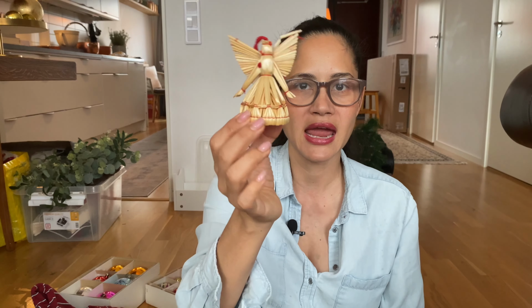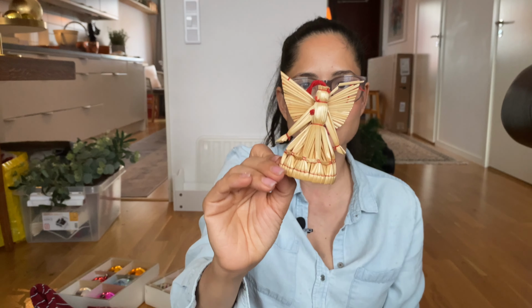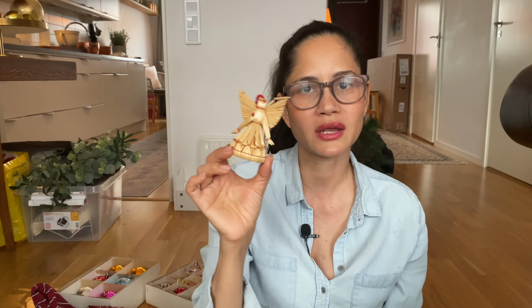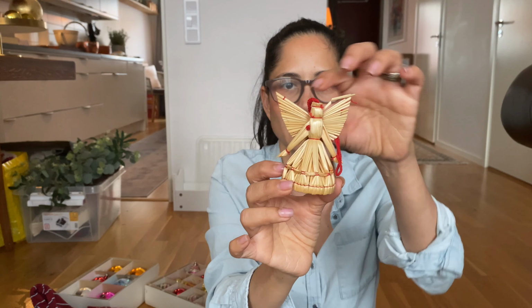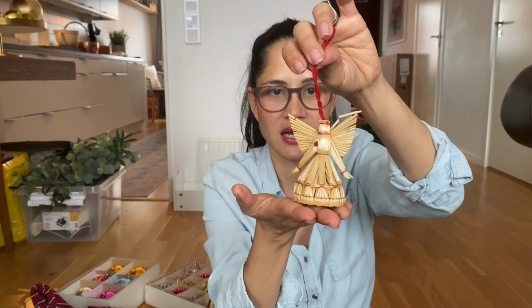These are some straw angels that my mother-in-law had. They are also very traditional to Swedish decor, as you can see, like the goat. I think she had about six of them, so I'm going to see if I can incorporate them into my Christmas tree as well. I just have an idea in my head, and once I put everything together, I might have to tweak it, which means they might not work, but I'm going to see if I can incorporate them into my Christmas tree at some point. So these are also really pretty. I like this skirt, and it's really special for us, and I want to try and incorporate it into our Christmas somehow.